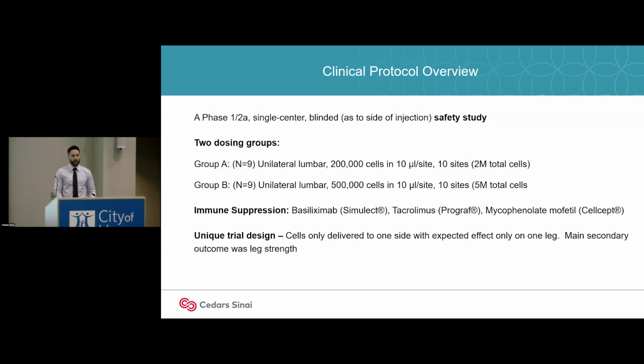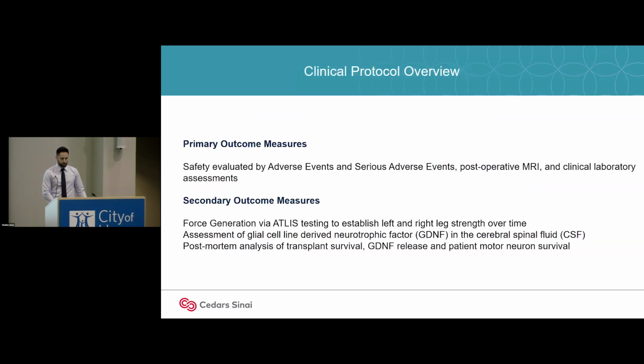Because this is an allograft product, we did have to immunosuppress, and we used a similar immunosuppression regimen as solid organ transplants, but different doses. That included basiliximab at surgery and day 4, as well as tacrolimus and mycophenolate for a year. Our primary outcome measures were safety, but we were also looking at strength of the treated leg compared to the untreated leg. We also looked at CMAP and MRI to see density of the muscle and fat content.